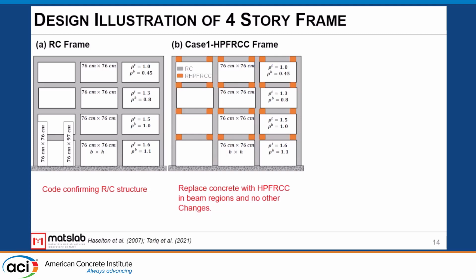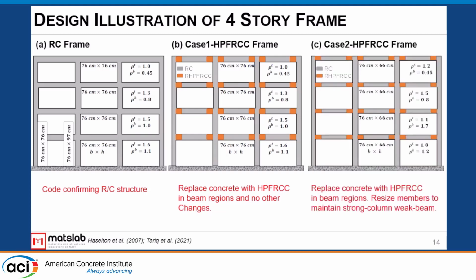And the second thing that we did was we replaced the reinforced concrete with HPFRCCs, but now we started to account for changes in strength and ductility and these sorts of things. So, basically what you see is smaller section sizes as we go from case 1 to case 2.